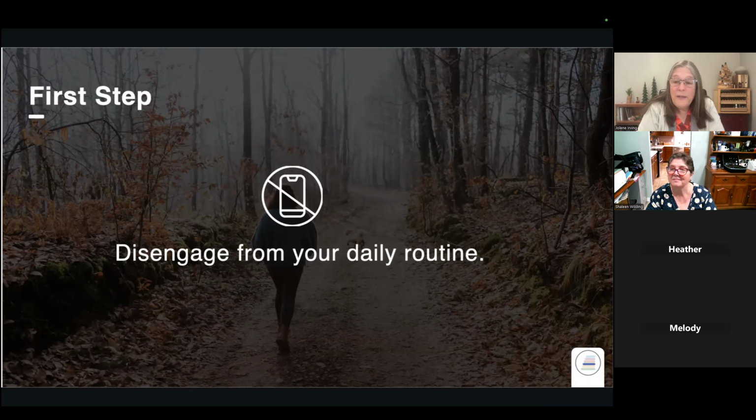This is very, very challenging because how many of us go for a walk and take our phones with us? You don't have to leave your phone at home, but at least put it on silent so it doesn't disturb you. Make this your time. If you're with friends, walk quietly without doing a lot of talking.